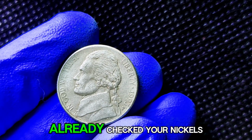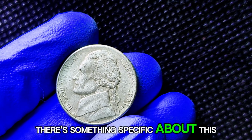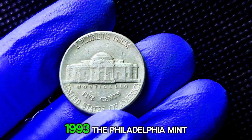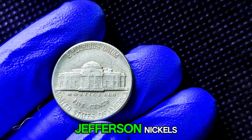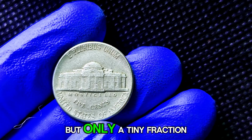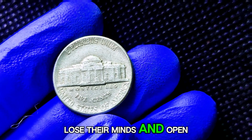And if you think you already checked your nickels, think again. There's something specific about this coin most people miss. That's where the big money lies. Let's start with the basics. In 1993, the Philadelphia Mint produced hundreds of millions of Jefferson nickels. At a glance, they look identical to any other 5-cent coin. But only a tiny fraction have the rare traits that make collectors lose their minds and open their wallets.